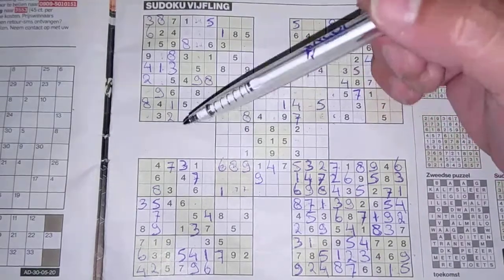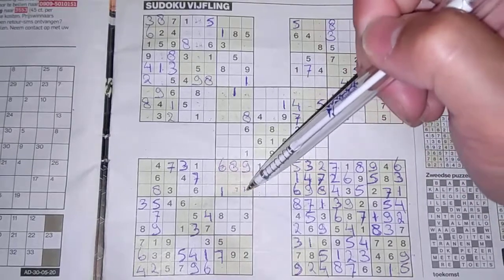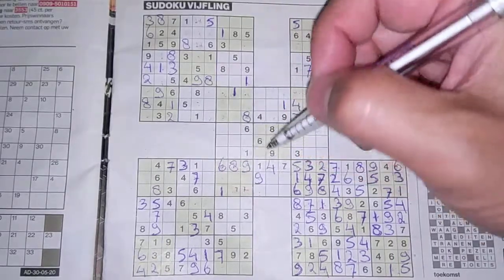We have a pair here. We have a 7, 7. So here goes the 7. We have also a 4, 4, that means in the third row, up here with the 7 and a 4.